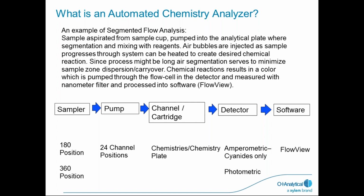Air bubbles are injected as sample progresses through the system. It can be heated to create the desired chemical reaction. Since the process might be long, air segmentation serves to minimize sample zone dispersion and carryover. Chemical reaction results in a chemical which is pumped through the flow cell in the detector and measured with a nanometer filter and processed into software.